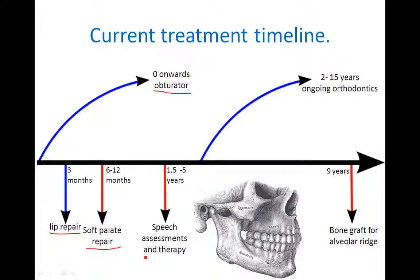Between 1.5 and 5 years, there's ongoing speech assessments and therapy. And from 2 to 15, there's ongoing pre-orthodontics to correct the facial shape, ready for the jaw to bear adult teeth, all the way up to 15, where you get normal orthodontics, where they then rearrange the teeth that do come through. And from 9 years, they receive the only bone graft available, which is to the alveolar ridge, which is this bone at the front of the mouth which bears the adult dentition. Once again, this is not anything to do with the hard palate defect. This is just the bone at the front of the mouth, so the defect is still there.